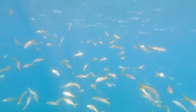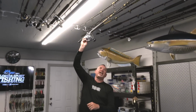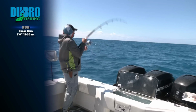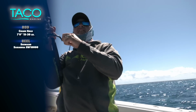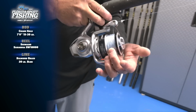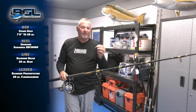The first thing I'm going to do is actually not drop a bottom bait. I'm going to grab, where is it here? I'm going to have a couple of spinners rigged and ready to go. Now this is just a Chaos 7-foot spinning outfit rated for 15 to 30 pound line. It's matched, as you can see, to a Shimano Saragossa 10,000 heavy duty spinner loaded with 30 pound Diamond braid, and a 30 pound Diamond presentation leader. Plenty of line capacity, finished off with a VMC live bait hook.